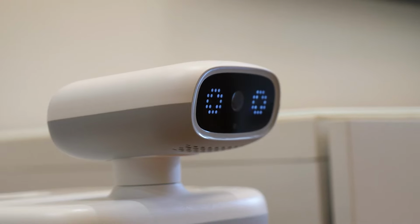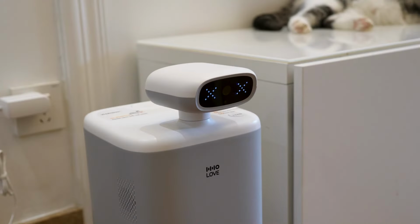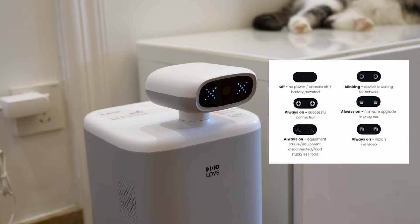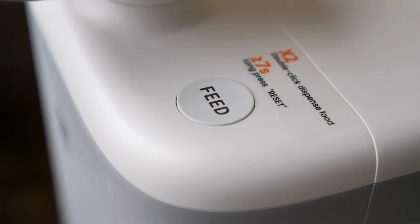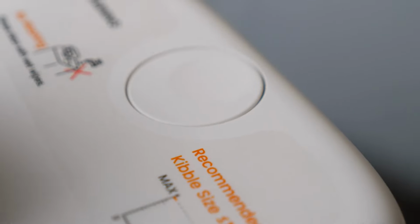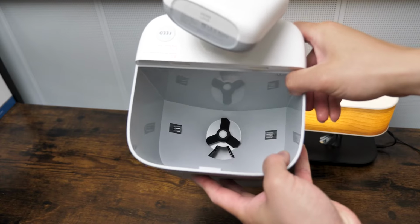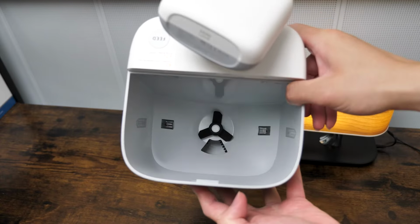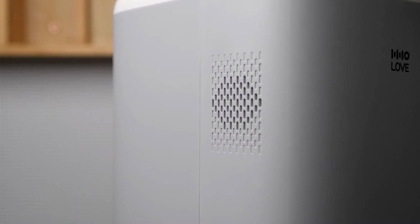Oh, and check out those 2 digital eyes on the panel. They display different expressions that convey different meanings. I've listed them on the screen for you. That pretty much sums up the head. On the top, you also find buttons for the feed function and a convenient food storage bucket. Pressing the button releases the cover, revealing a spacious 2.5 liter bucket that can easily last a week, even with my 3 chubby cats. Moving down, we have the speaker.